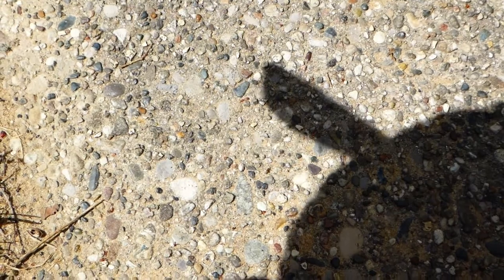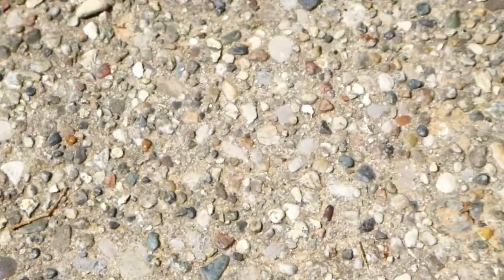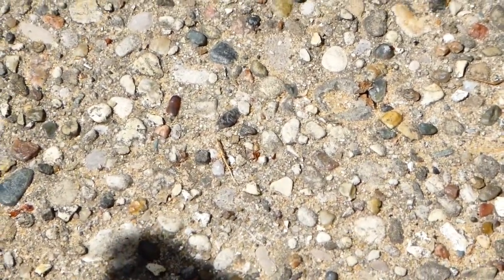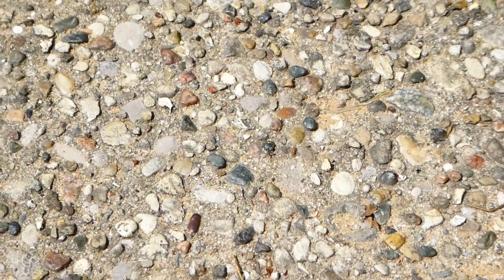Look here. What is this? It's a little blurry. I'm going to zoom in and show you. Here we go. What do you see? I see the sidewalk and my shadow. Yep. And lots of little patterns of stones. Do you see them? Yeah, I do.